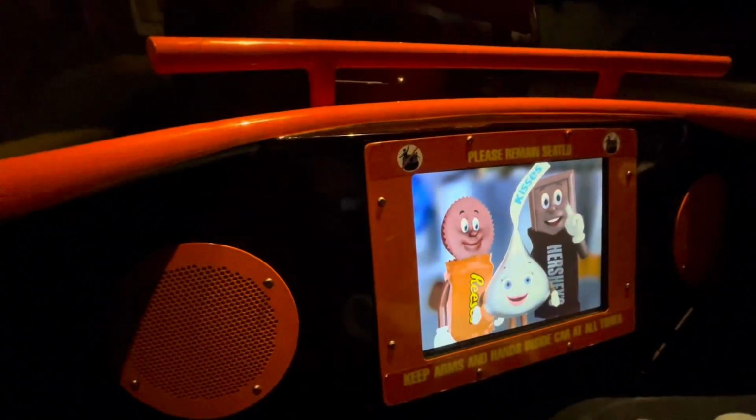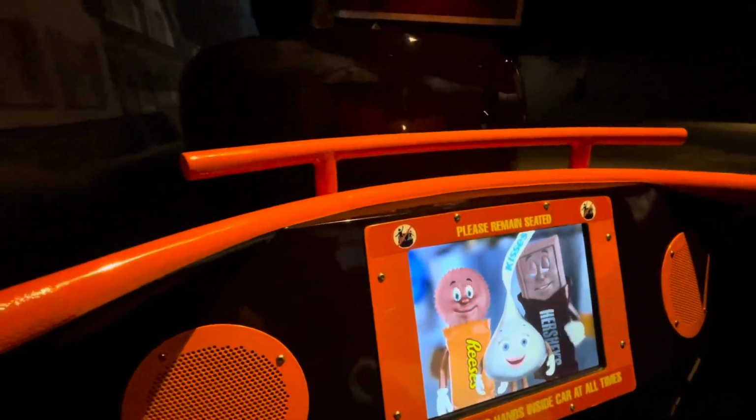inside the vehicle at all times. We're on our way to the Hershey Chocolate Factory. Your guide will meet you at the entrance. See you inside.